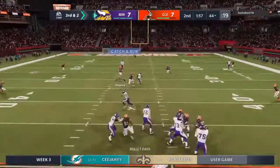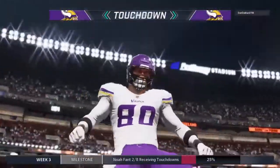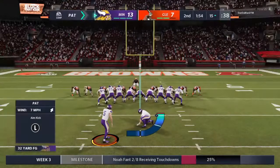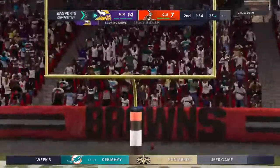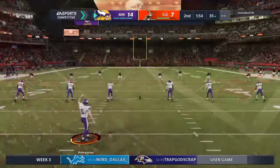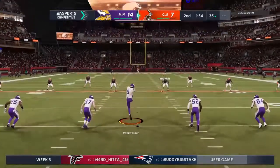They'll go to the air here on 3rd and 2. This is caught inside the 15. Touchdown, Vikings. Noah Fant, his 2nd touchdown on the season. And the Vikings have taken the lead. For good reason, quarterbacks want to get the ball to the perimeter to their wide receivers for big plays. But in this situation, it felt like, based on coverage, he knew that he wanted his tight end to have the football, and for good reason.